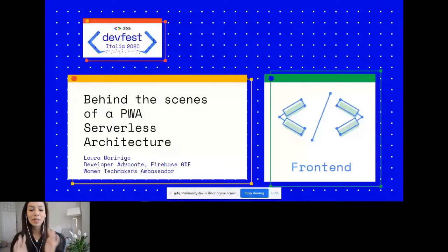So let's start with this. We're gonna talk today about progressive web apps, serverless architecture, and more stuff. It sounds a little bit complicated, but it's not actually. So if you are a web developer, if you're a mobile developer, if you're interested in architecture in Firebase, this is a good spot for you. So let's start with the presentation.